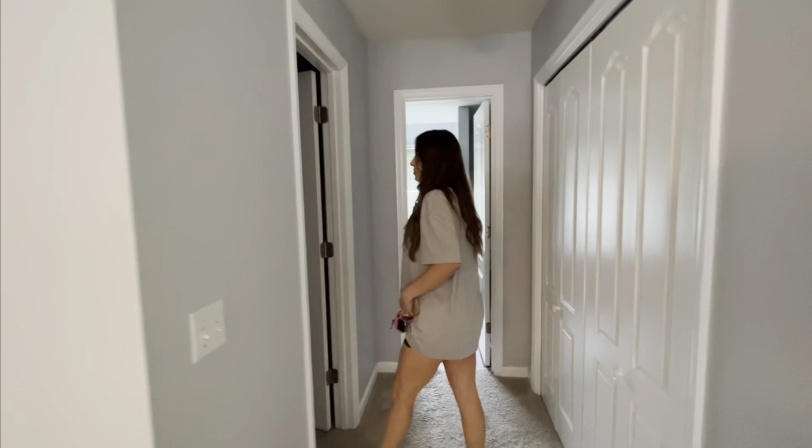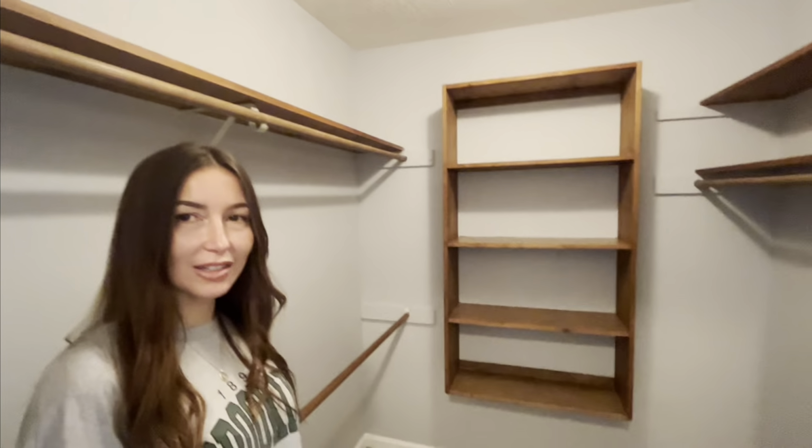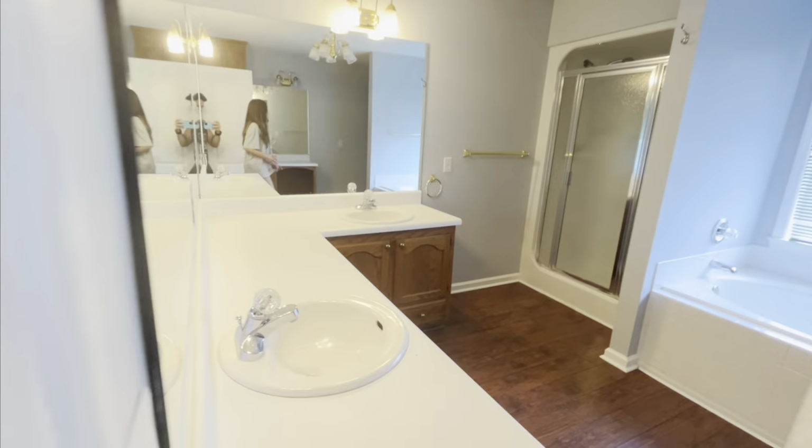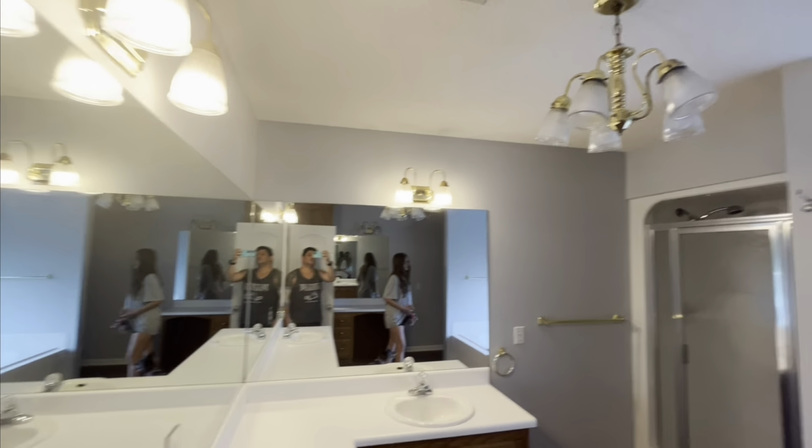The big mama's here. Wow, wow, wow. My closet. Full walk-in. No way. And then your closet. Oh, cool. It's a good size. The bathroom is huge. Definitely needs some updating.